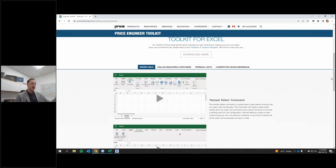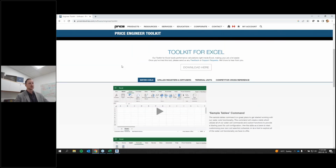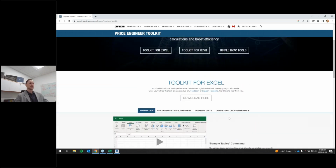Historically, my background at Price was in product design. It was also in research and development. Now I work more on the consulting, customer-facing side, and I see engineering schedules all the time that are based out of Excel. And so what we did was we took the same approach of getting the data that we have in all-in-one, the data that we use in our lab, the data that's certified by AHRI, and we're wanting to get that data into Microsoft Excel for your utilization too.